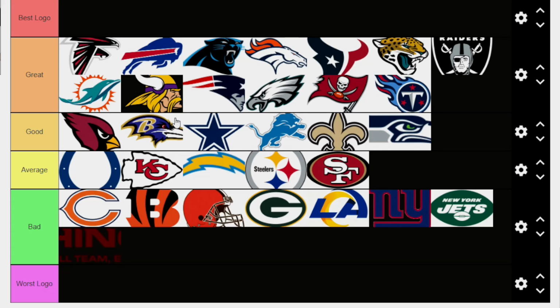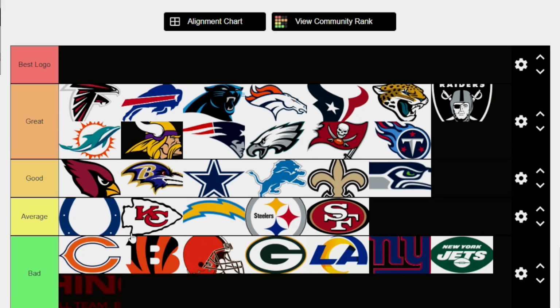So which logo? Geez, this is quick. A lot quicker than I thought it was going to be. I'm going to be honest. So yeah, which of the great logos is the best logo in the NFL? And which one in the bad is the worst logo in the NFL? So first, let's go with the worst.